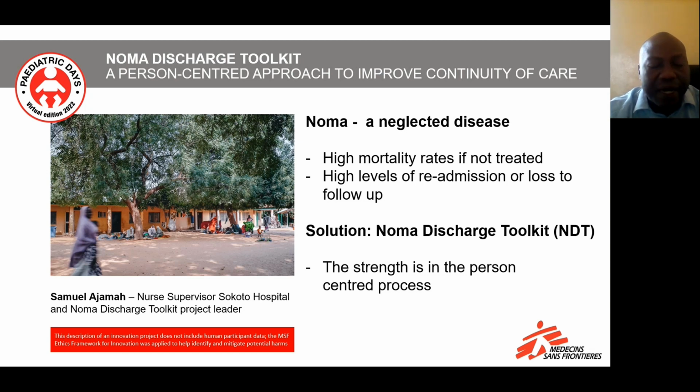NOMA disease is a rapidly progressive and often fatal necrotizing bacterial disease, which continues to be neglected. It has a high mortality rate if not treated, and a high level of readmission or loss to follow-up on discharge.